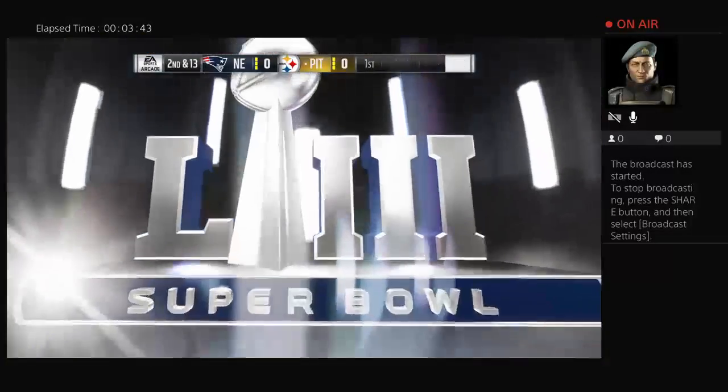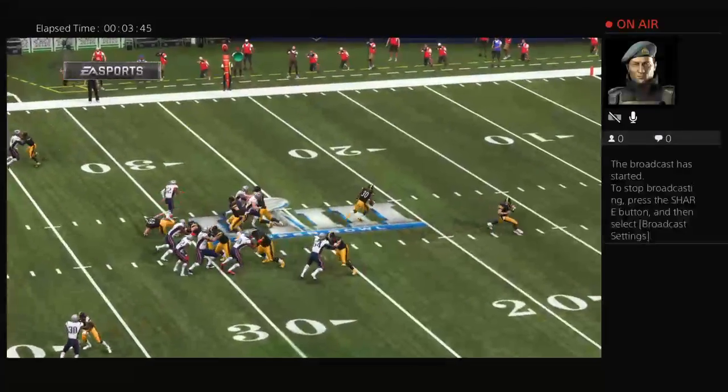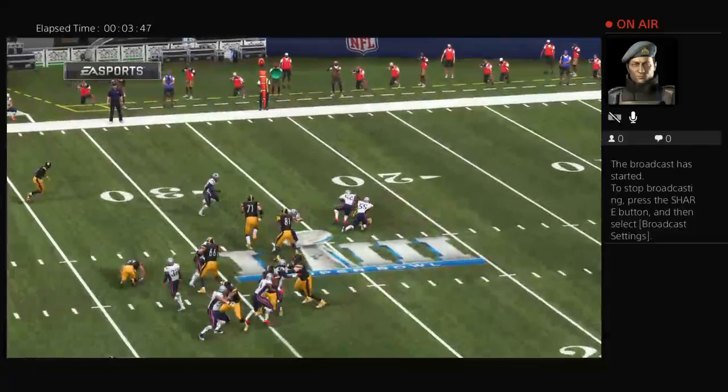That didn't appear to be a run blitz. He just started in once he saw the run develop. That appeared to be a case of see ball.